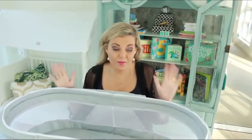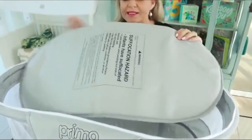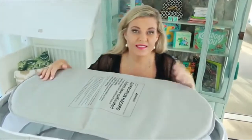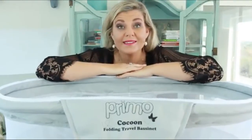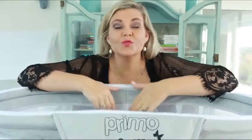Something also very important to note is that the mattress can easily be cleaned. It is removable, and this is basically a plastic board with a foam cover, and you can just wipe this off with a damp cloth and a bit of soap, and you can leave it out in the sun to air dry. The Primo Cocoon Travel Bassinet is perfect for my family who travels a lot. I love that it's super lightweight and easy to take on the go.